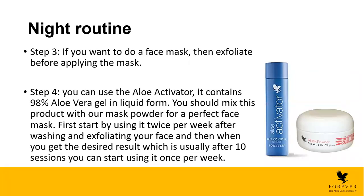Then step number 3 is if you want to do a face mask. Okay, someone asked when to do a face mask. You should always do it at night, okay, not in the morning. So if you want to do a face mask, then you need to exfoliate before applying the mask. So you do not exfoliate in the morning using the gentle exfoliator. You keep it till night, because as we mentioned, the exfoliator you only need to do 3 times a week and only once a day. Okay, so you choose if you want to do it morning or nighttime.